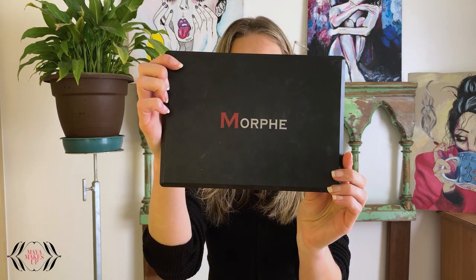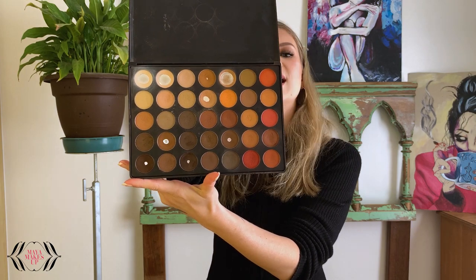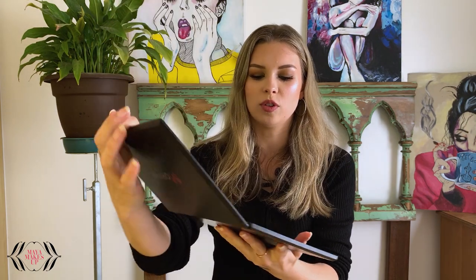So the next product is an eyeshadow palette, and it's by Morphe. And this is the 350M eyeshadow palette. And this is what it looks like on the inside. And it has the most beautiful orange, bronze, and even some red tones. And for me, this is an all-inclusive eyeshadow palette. It's just got all the colors that you need for natural, warm looks. And especially if you have blue eyes like me, the orange and the warm undertones really bring out the color of your eyes. And for me, this is a very staple eyeshadow palette in my makeup kit.